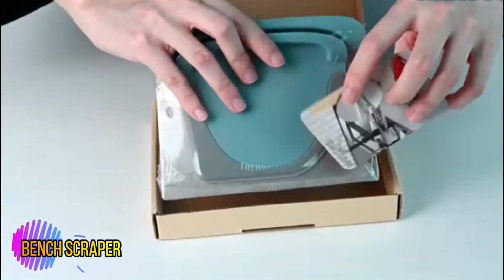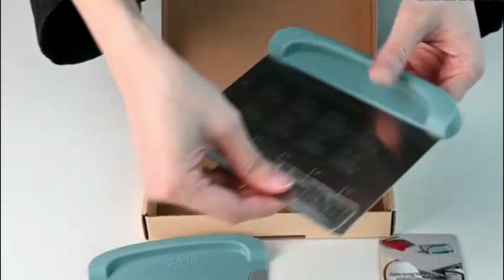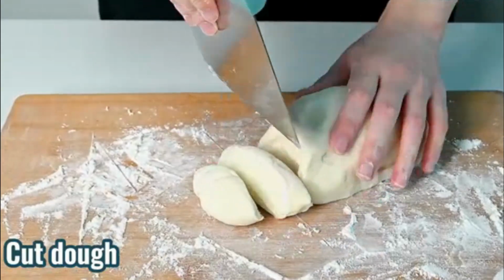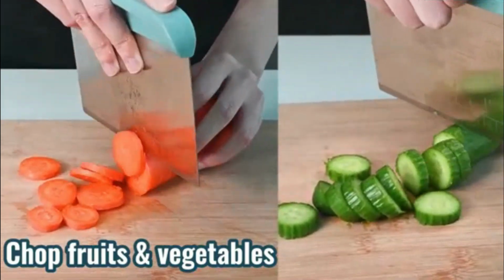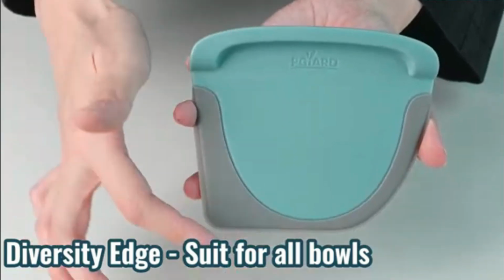Bench scraper. Thickened stainless steel. This bench scraper is made of thickened stainless steel, non-reactive, rust-free, hygienic, and durable. Heavy duty. Precision beveled edge. Made of knife-grade steel, the edge is beveled precisely. Balanced sharpness is convenient for scraping and cutting. Firm grip. Ergonomic and comfortable non-slip wooden handle.